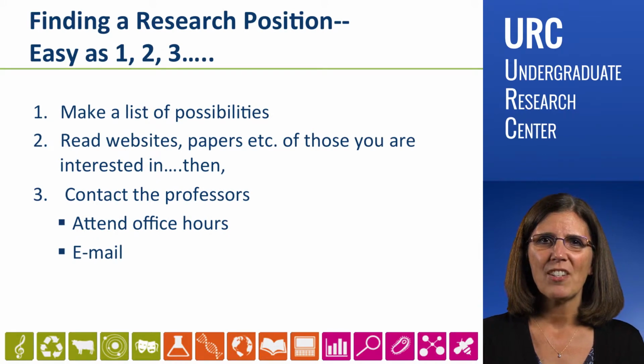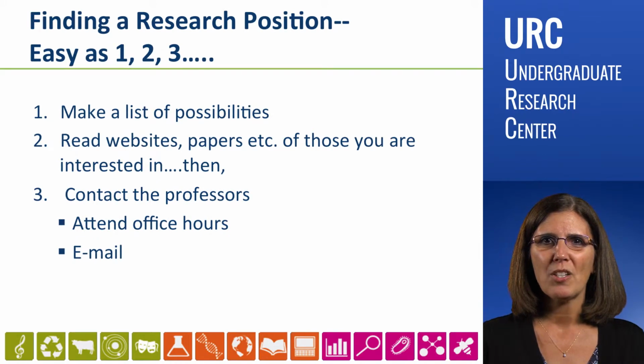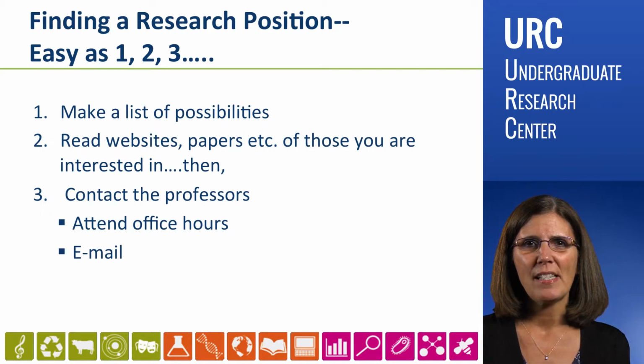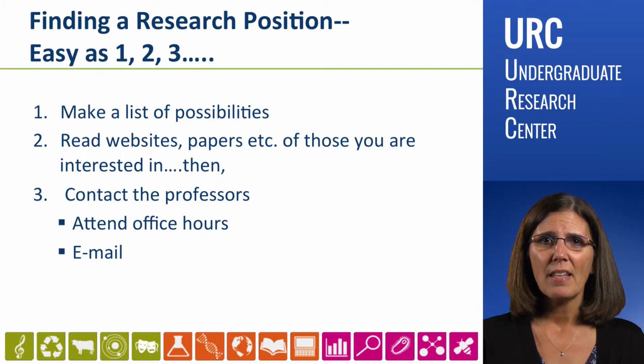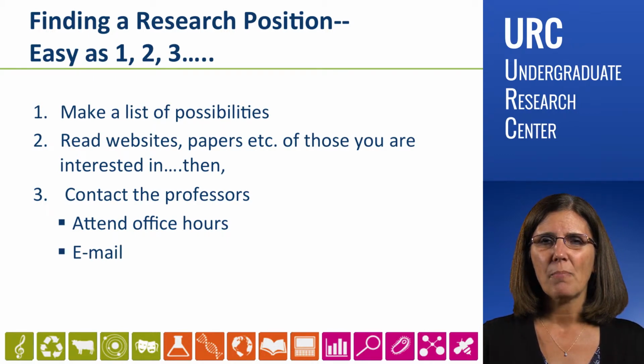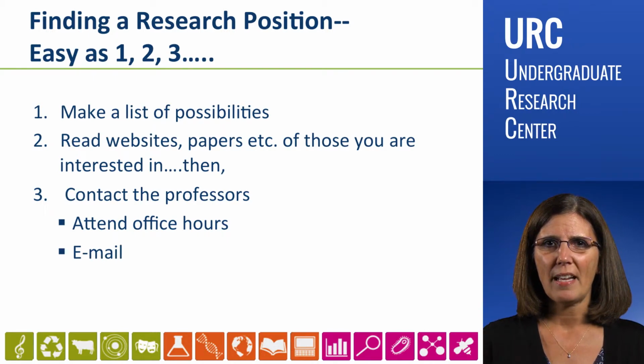So finding a position is as easy as 1, 2, 3. Number 1 is make a list of possibilities. This is a list of professors maybe you've had classes with, TAs you might have had laboratories with, or others that you might be in contact with that are possible people that you could connect with to do undergraduate research.